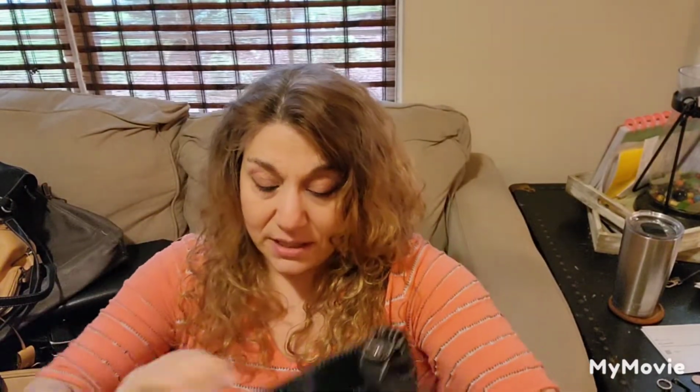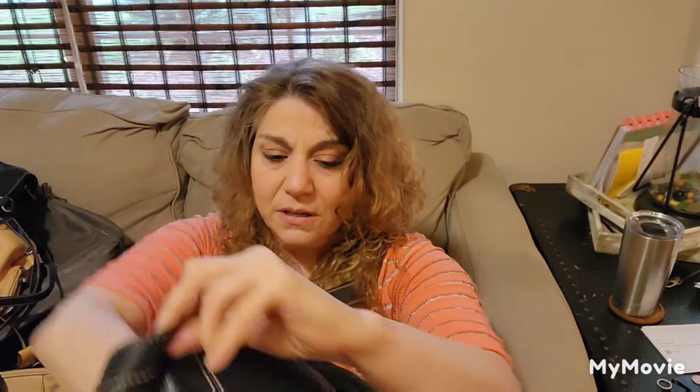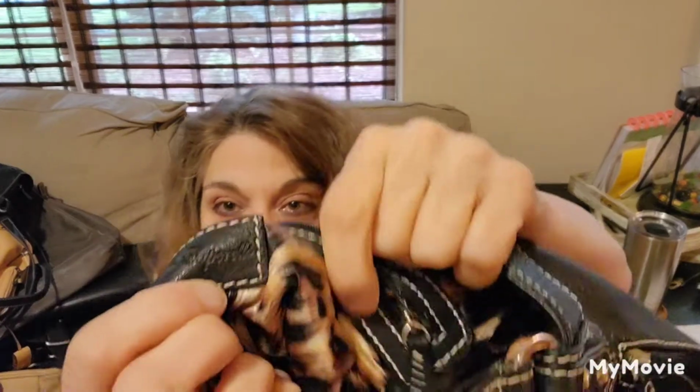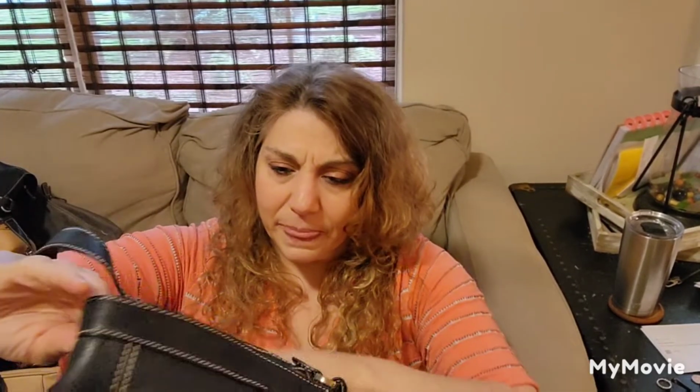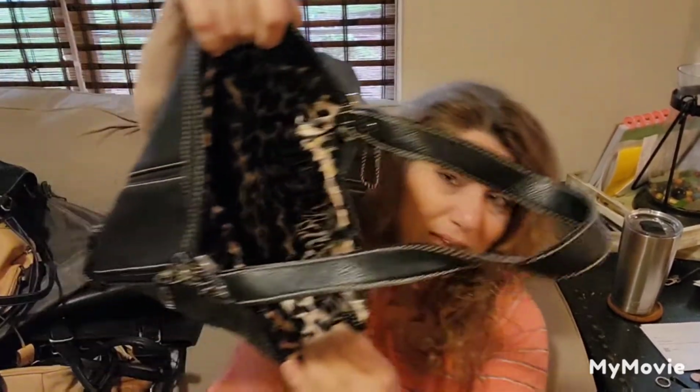Let's check out the inside. It does have the magnetic closure. I do see a maker, and the maker, it looks like, is Sophia Copparelli. I don't know if you could see that. I never heard of Sophia Copparelli, so that is something I'm going to research. There is a zipper pocket here. Let's make sure that zipper pocket works. It does. It has the two pockets, cell phone and eyeglass case, and then the main compartment.